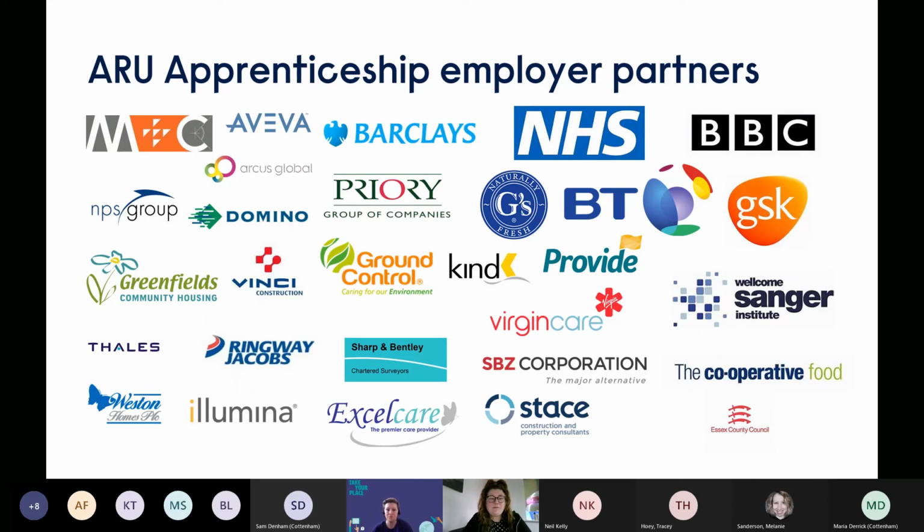So you probably recognise quite a few of them, particularly the NHS, BBC, BT and Barclays. You're probably all quite familiar with a lot of these. These are all partners that we can take on and offer places for our apprentices, and they can come from a range of different subjects. For example, a lot of our nursing apprentices work with the NHS. We have our digital technology people with the BBC and Barclays, and also our management people. There's lots of different opportunities for you here.